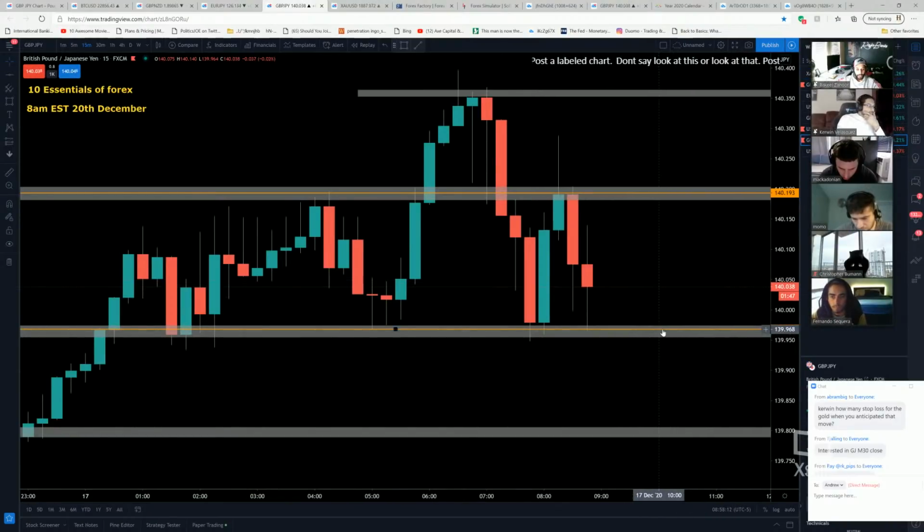Well, GJ came down to this area over here. The support, really, really strong support. This area here. Today was the prime example of GJ range. It bounced off the support pre-London, bounced off it again after London Open, bounced off it again at New York Open. So strong support.